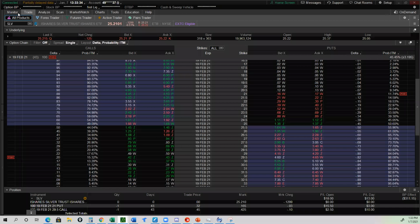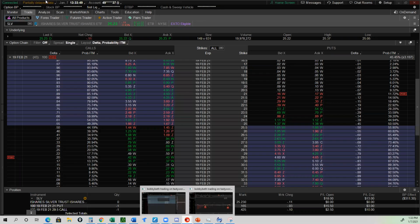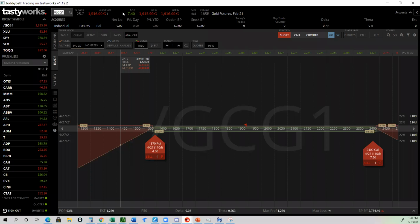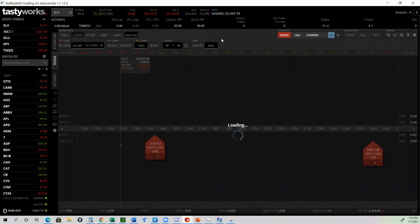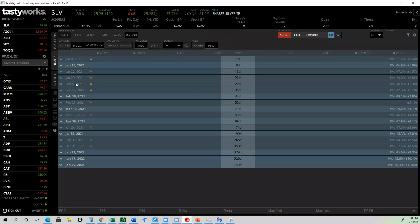I always like looking at this in Tasty Works better. I got the 21 and I got the 29 and a half. And y'all help me remember that. Let's open up the Tasty Works and let's put in silver. Silver and gold. Okay, let's go to the table. What was that? February 19th.